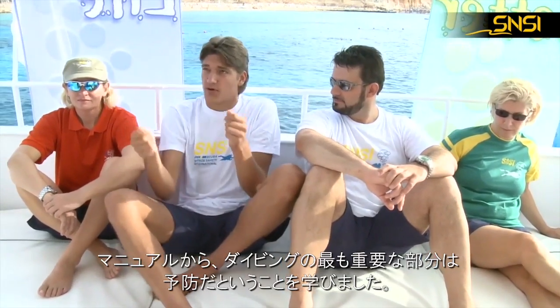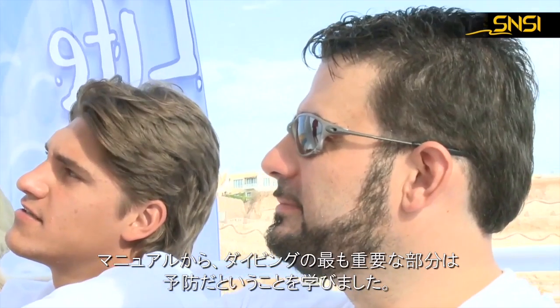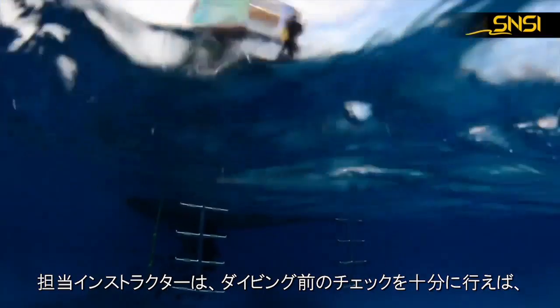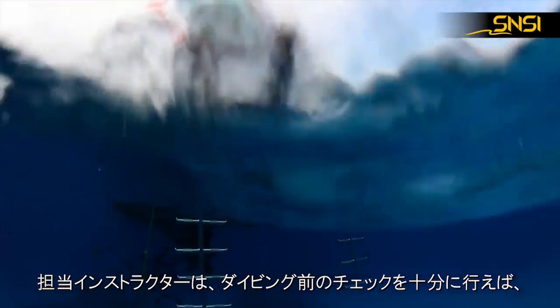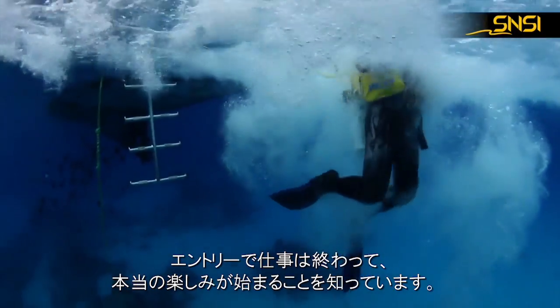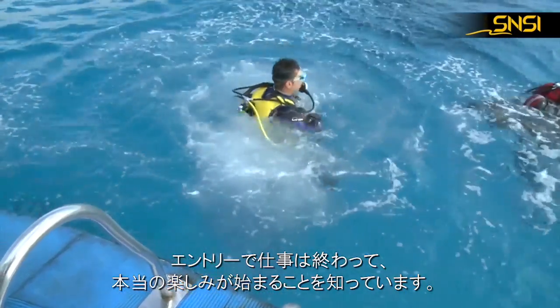You learned from the manual that the most important part of a dive is preparation. Your instructor knows that if pre-dive checks are performed well, the work ends when you enter the water. Then the real fun begins.